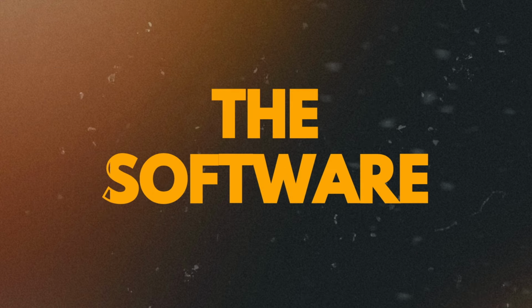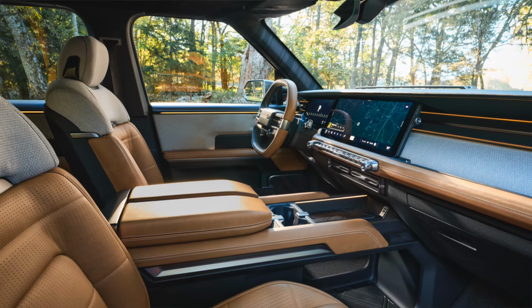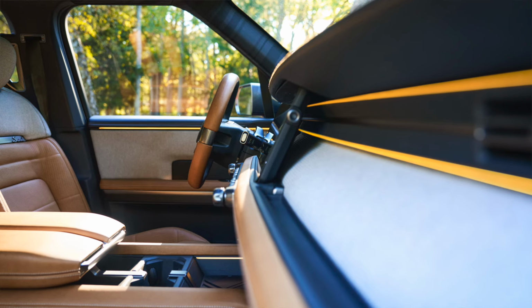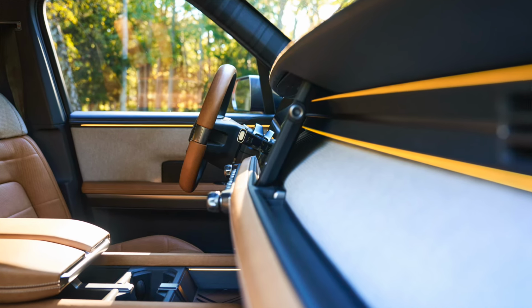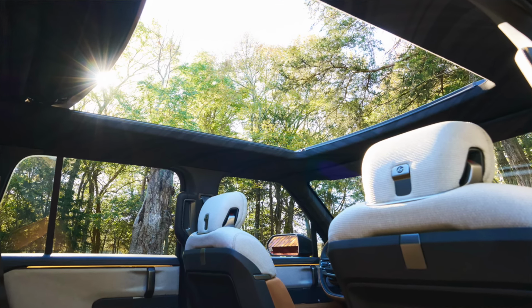Let's talk a little bit about software. Now, both brands employ modern software architecture to provide over-the-air updates and remote diagnostics. But it's actually really interesting because Rivian has a hand in Scout's product. Scout blends tactile controls with a digital interface through their Scout Community UX, aiming for a simple, intuitive experience.